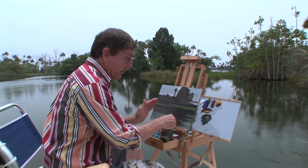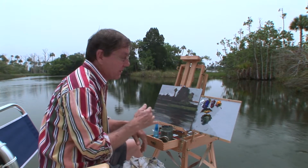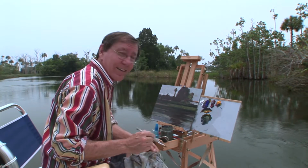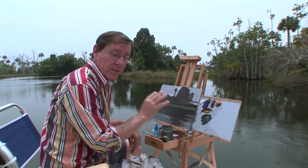If I didn't have that good division of space, no matter what I did from here on out, the painting just wouldn't make it, wouldn't be a good painting. Not to say that this is going to be a good painting, that's yet to be seen, but at least I have a good start on this.